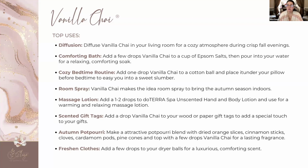Massage lotion, add a few drops to your doTERRA Spa unscented hand and body lotion, and then use that for a warming and relaxing massage. Scented gift tags, add a drop of Vanilla Chai to wood or paper gift tags to add just a special touch to your gifts. You can also make a potpourri blend. So use your imagination, get creative.